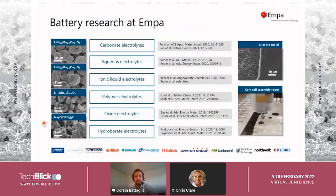Okay, but coming back to the overview slide, today I want to give you a bit of flavor on oxide electrolytes, what we've been working on in recent years, and also on hydroborate electrolytes. I think hydroborates are a special class of material that not so many people are working on. We've been working on these materials for 6 to 7 years already, and we have been keeping pace at relatively the same level as with the sulfur-based electrolytes. I'll just give you an introduction to those types of materials.